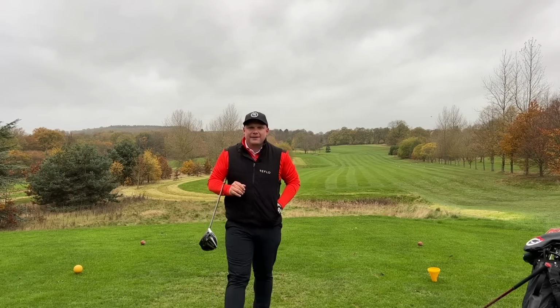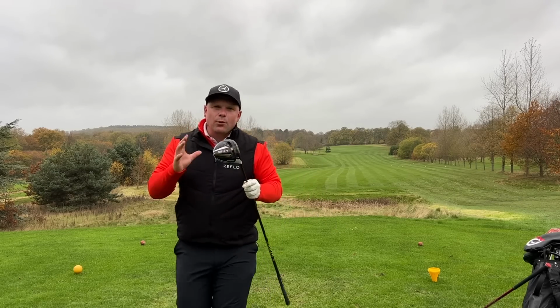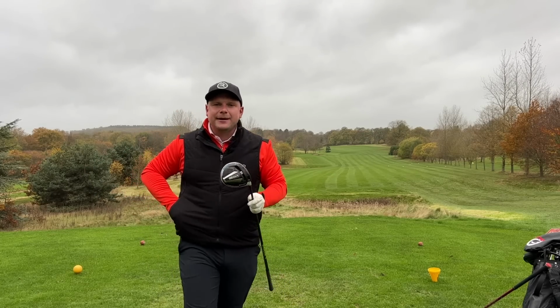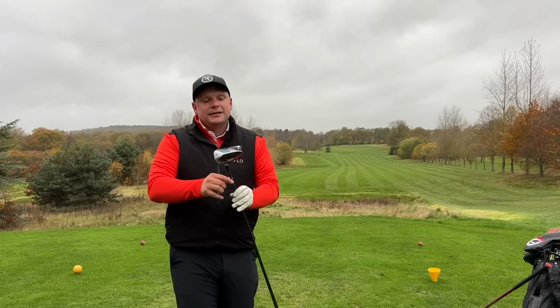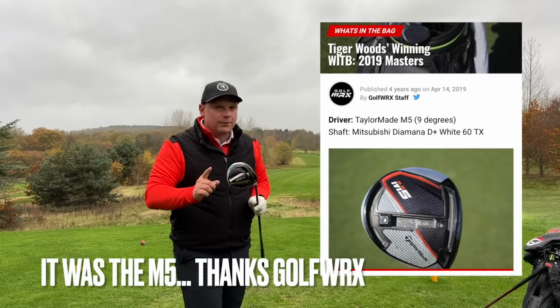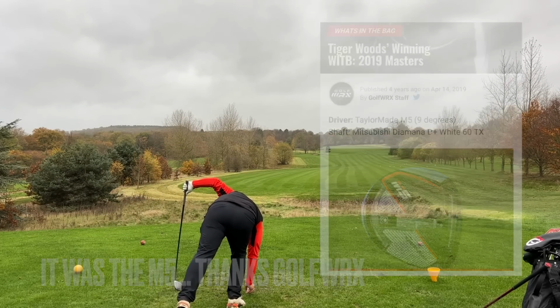I just thought it'd be fun to have a head-to-head after seeing some uncontracted players use these clubs. It always makes me wonder, why would a player who is no longer contracted go back to a driver? I know TaylorMade had quite a lot of success with this driver. Was this the driver that Tiger used when he won the Masters? Or was it the Sim 2? I can't remember. I think it was this one. And I think he stuck with it for quite a while, didn't he?